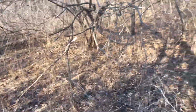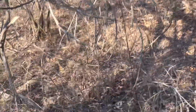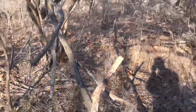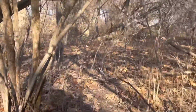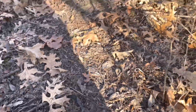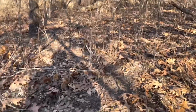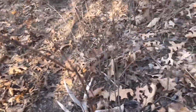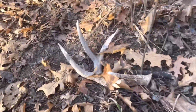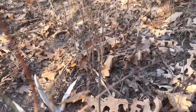I was just heading down this way, and I glanced over. I saw tines. This definitely looks fresh. Right in a bed too. You can see his bed's like right here. Shed right there. Who knows how fresh this is? Probably, damn, it's really chewed. I couldn't see how chewed it was from back there, but squirrels really got to it on the main beam there.